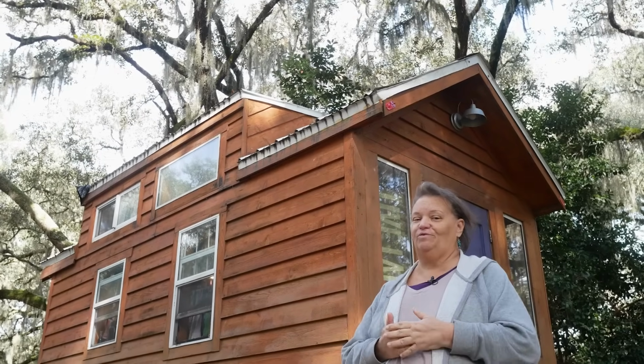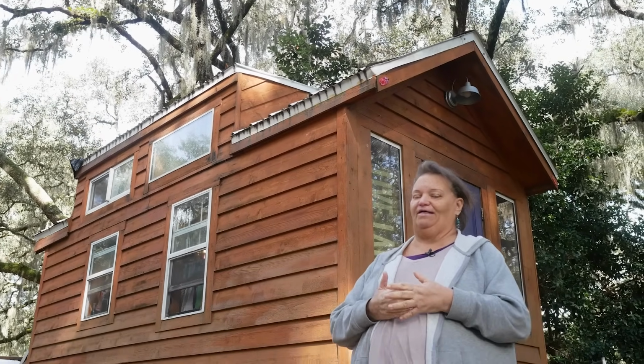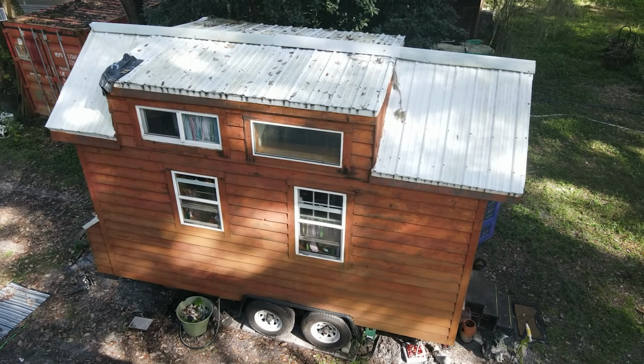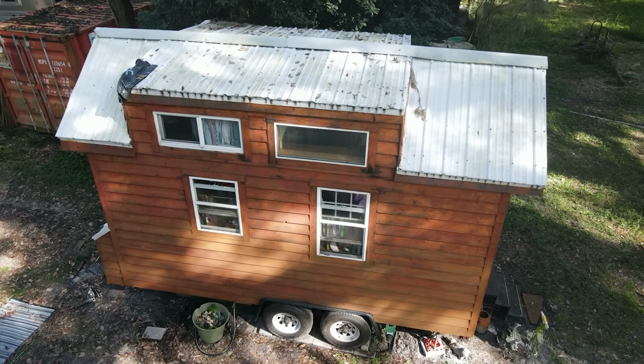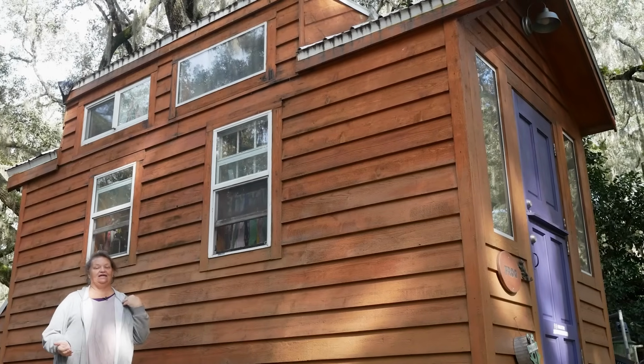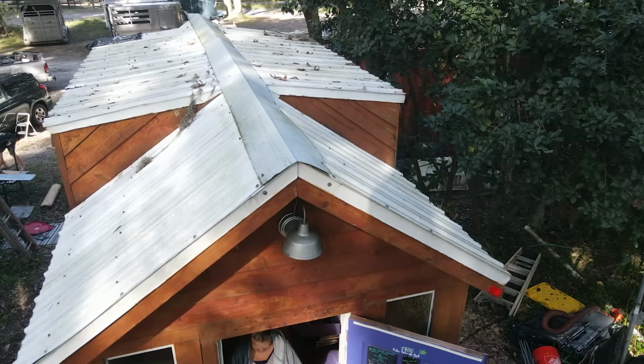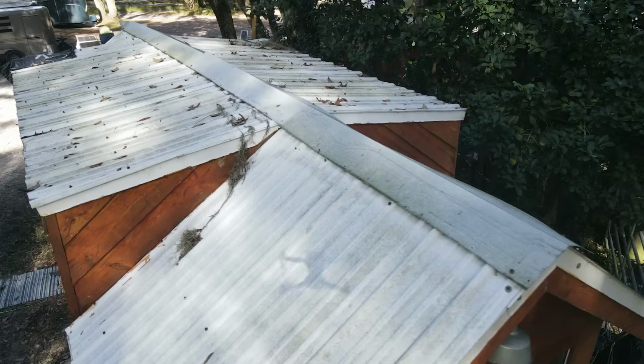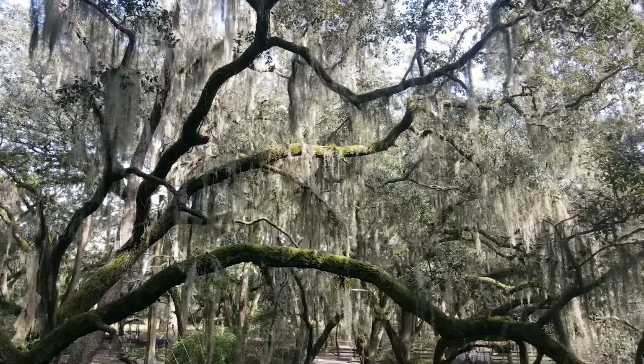So dormers were important because I wanted to have room in my loft for sitting up, so I put dormers on both sides. I went with a metal roof. My friend had the material and I didn't have to pay for any of it. So it's been pretty maintenance free. It does get quite dirty, especially living under the trees.